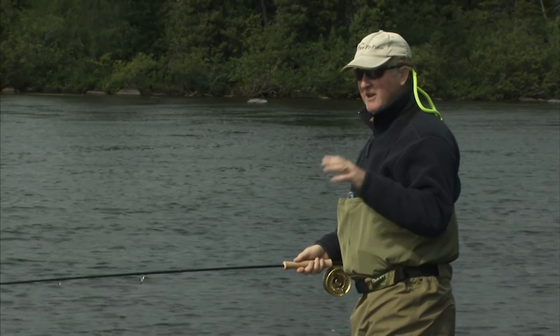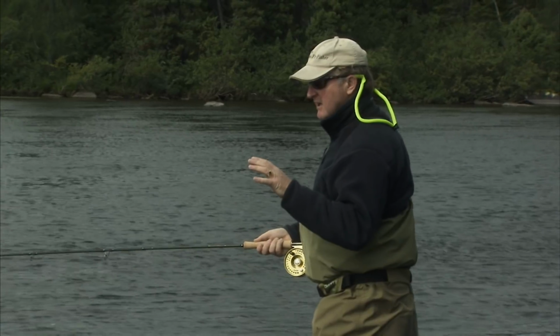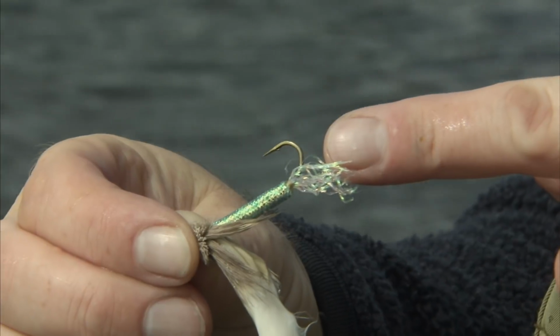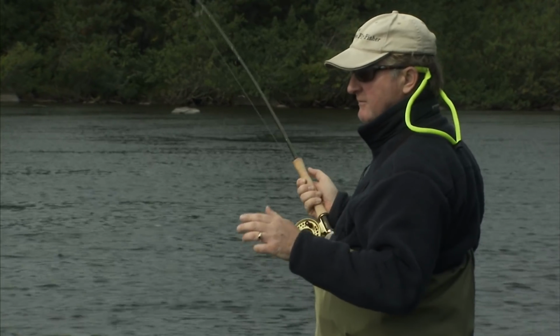Little fish. I'm getting lots of little brookies, and I'm doing the twitch just at the end like there, and they're hitting it. And what I did was I changed my pattern, and I've gone to white with a brown head, and it's made a difference. There, I got him. Oh, look at the jump.